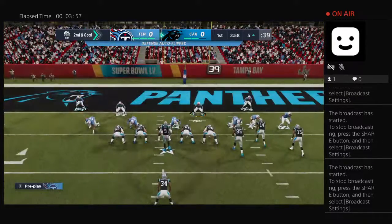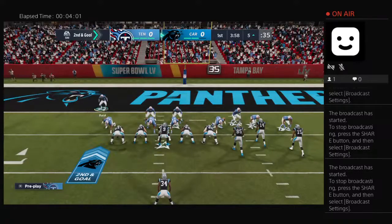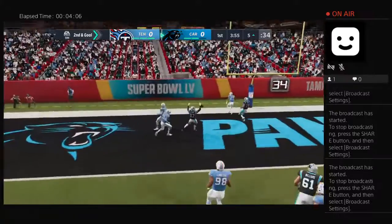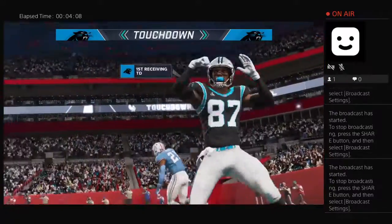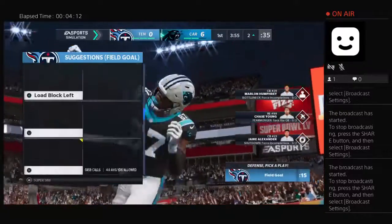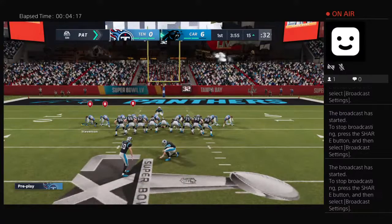The line of scrimmage, once again, the 5 as they get ready for 2nd and goal. Here's Burrow setting up to throw it, and he's got it. Touchdown, Panthers. With the first touchdown of this Super Bowl. And the Panthers take it right down and score on the opening drive.